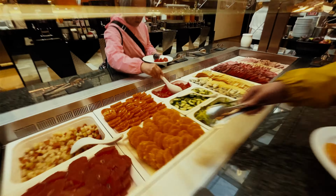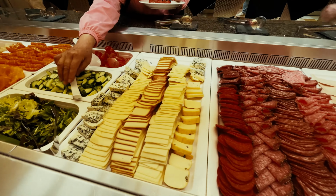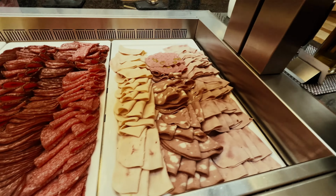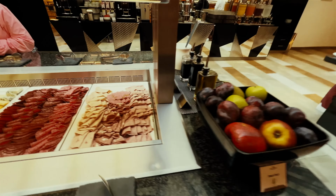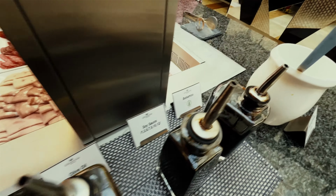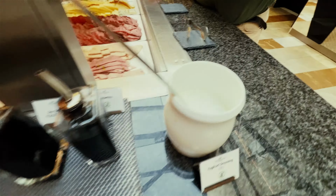some lettuce, cucumber, tomato, all the cheeses, salamis, nice selection of salamis. The hams, got some fruit bowl, some separate olive oil, soy sauce and balsamico, and some yogurt dressing.